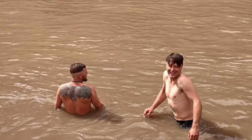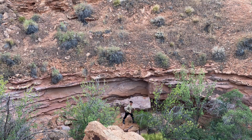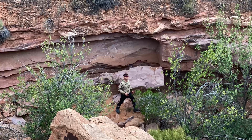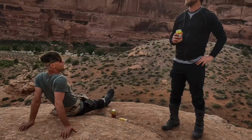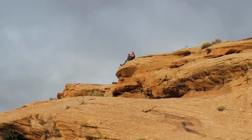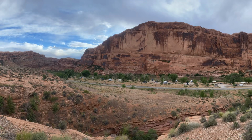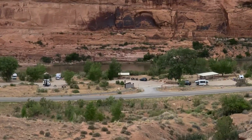I'd been here for a Triumph dealer conference and knew the spot where I could jump on the Colorado River, go climb the mountains, and see the landscape from a whole different perspective. It's always good meeting other explorers that help you push to further heights, see new scenery, and take unbelievable pictures. Hey, that's our campsite right down there.